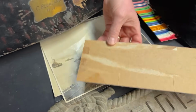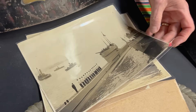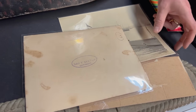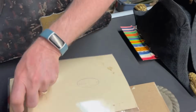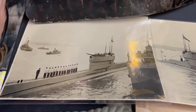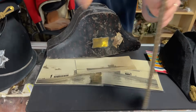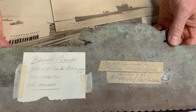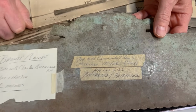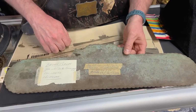Original photographs. Someone put that on cardstock originally. And I don't know if this was the last year of it when they scrapped it or when this photo was taken. Oh, there we go. All right. It doesn't give a date. This one doesn't give a date, but original photos of the L-22, which go with, of course, this piece here, which if you look at the opposite side of it, bronze plaque, Buckland, there's his information, and I guess that's what the motto on the other side is: faithful.